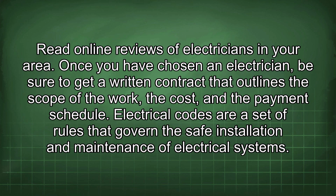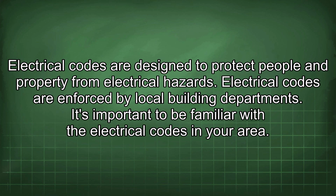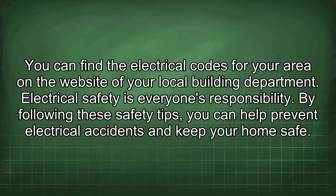Electrical codes are a set of rules that govern the safe installation and maintenance of electrical systems. Electrical codes are designed to protect people and property from electrical hazards. Electrical codes are enforced by local building departments. It's important to be familiar with the electrical codes in your area. You can find the electrical codes for your area on the website of your local building department.